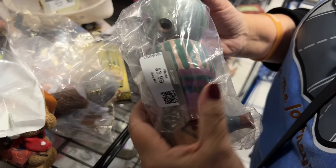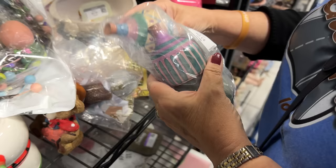Ooh. Is that smooth? And look at these little pots. I like the way they're made. They look like they are handmade, but they're not signed. I'm evaluating them, William.